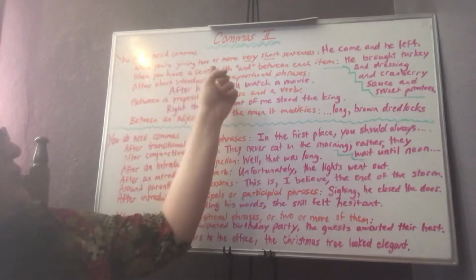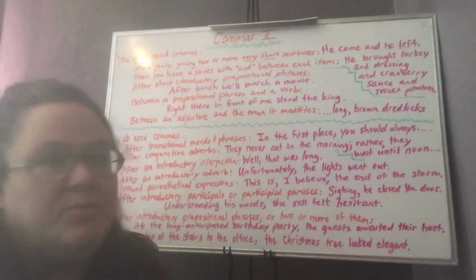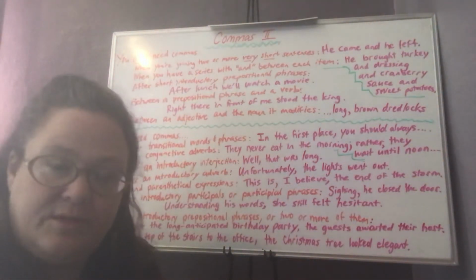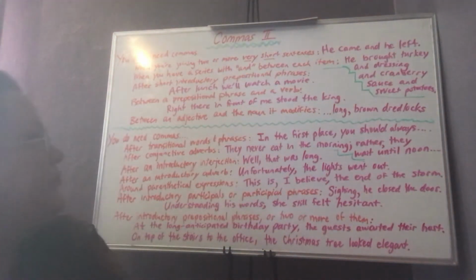when you're joining 2 or more very short sentences like this, he came and he left, you really don't need a comma there. Stylistically speaking, you might want to put a comma there if you want your reader to sort of pause there, he came and he left, you know. But grammatically, you don't need a comma there.